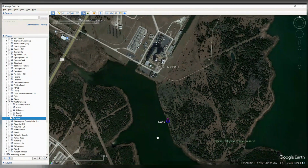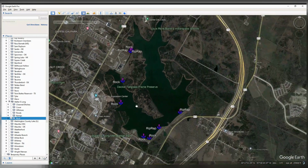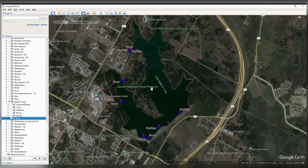The rest of the lake all looks the same, and it all looks awesome. So if you live close here, I'd definitely go check out this lake. And then as we move up here, we're going to swing around.